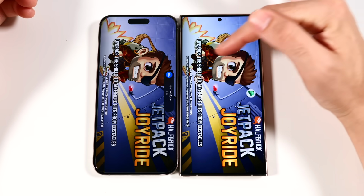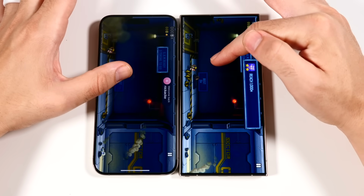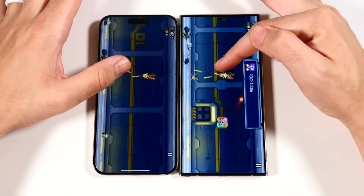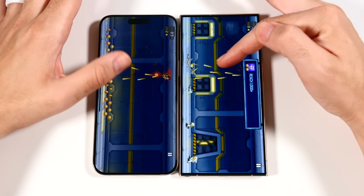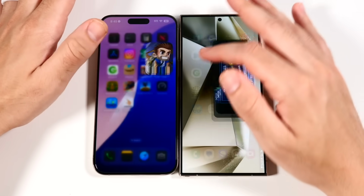Game mode turns on here, and Samsung launching this first. Yes, Jetpack Joyride first to the Samsung. So far, Samsung winning it all. Taking it home here for the Samsung fanboys. Or we should say, they actually have a name. They're Samsung Knights is what I've heard in the comments.